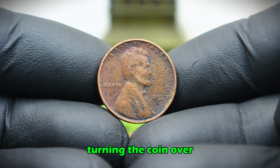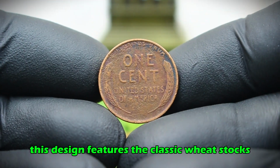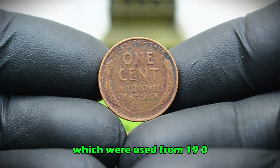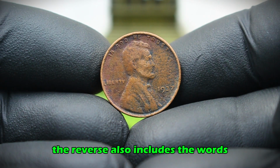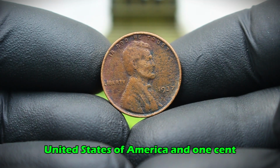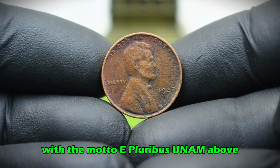Turning the coin over, you'll see the reverse of the penny. This design features the classic wheat stalks, which were used from 1909 to 1958. The reverse also includes the words United States of America and 1 cent, with the motto E pluribus unum above.